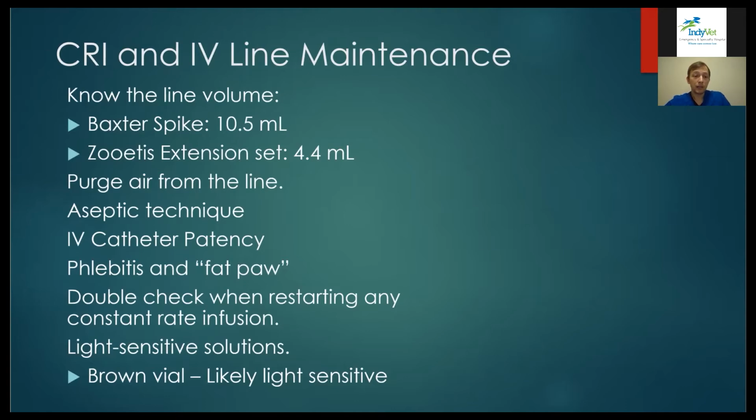Similarly, with light-sensitive solutions, we need to be very careful. A good thing to keep in mind, because I can sit here and tell you this and this and this are all light-sensitive, so we need to wrap them up, but if it comes in a darkened vial, it's probably light-sensitive. Lidocaine, metoclopramide, those are the first 2 that always come to mind. I believe diphenhydramine as well. But the big thing is if it comes in a dark brown bottle, it's probably light sensitive. And that's a good place to start for all of those.